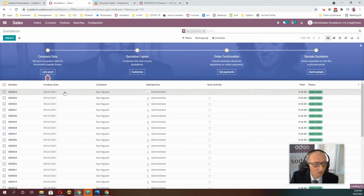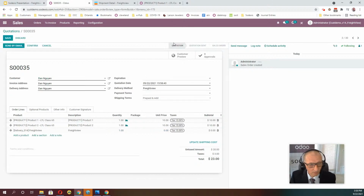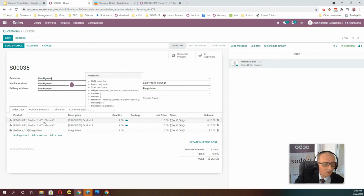Let me go to a sales order. I'll just duplicate this one. I'll start with just two products that have the same LTL class. The LTL class is basically defining the kind of rate that you're going to get from your carriers. And of course you can define this class on the product, as well as the weight of the product as usual.